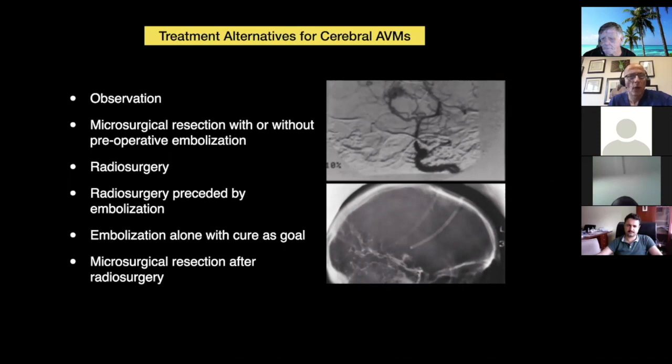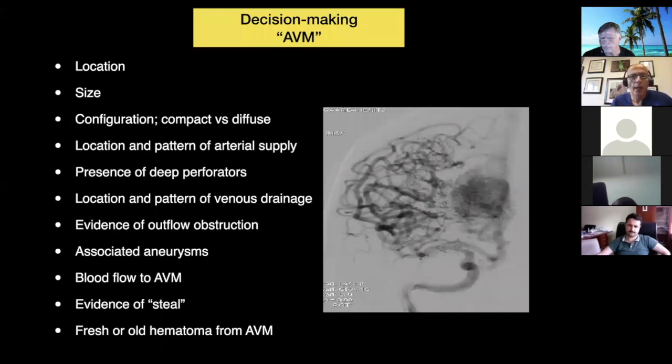What do we have? Observation, microsurgical resection with or without preoperative embolization, radiosurgery, radiosurgery followed by embolization, embolization alone with the goal of cure, and microsurgical resection after radiosurgery, or sometimes a combination of these. We call it multimodality treatment in some very complex cases that we really need to treat. And AVM specific factors: location of the AVM, size, configuration, location and pattern of arterial supply, deep perforators, venous drainage, outflow obstruction, aneurysms, and it goes on like this.